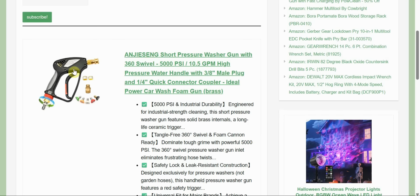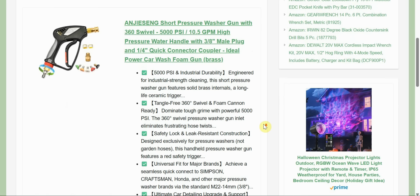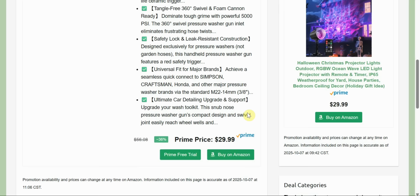Stub nose. Now, this is perfect for foam cannons, by the way, because if you have the long, like, what is that, like 3 feet line coming out of this thing, and then you put the foam cannon on the end, it's like 5 pounds, which doesn't sound like a lot, but you hold your arm out in front of you, then get a stick and have another 3 feet, and then put 5 pounds on the end of that. Damn thing gets heavy now, especially when you're trying to wash an entire vehicle. So I like this specifically when using a foam cannon because it's just much easier.